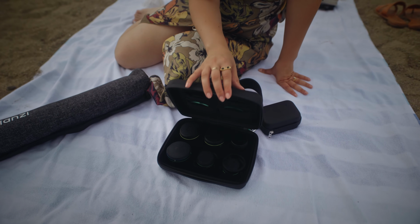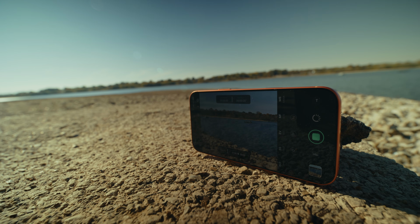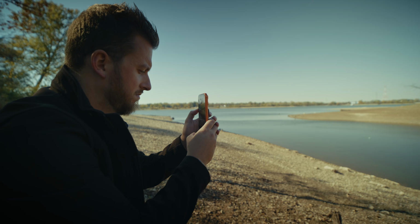So a couple months ago, we took a look at REEFLEX lenses, but REEFLEX also makes a handful of apps that they asked me to check out and give my opinions on. So in this video, we're going to fire through 5 REEFLEX apps that all share the same kind of cohesive feel, but all serve a different purpose for different types of photographers.